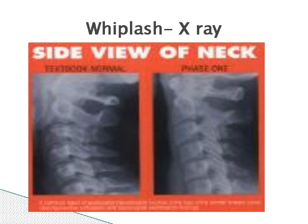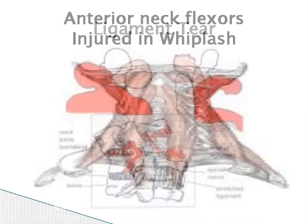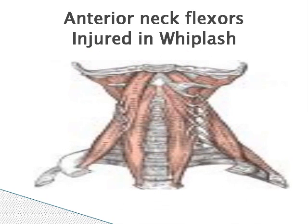You can see that in a whiplash injury, the bones, the ligaments, the tendons are injured in this process. It needs to have corrective care to restore the function of these structures, and if not, the spine can go through degeneration.